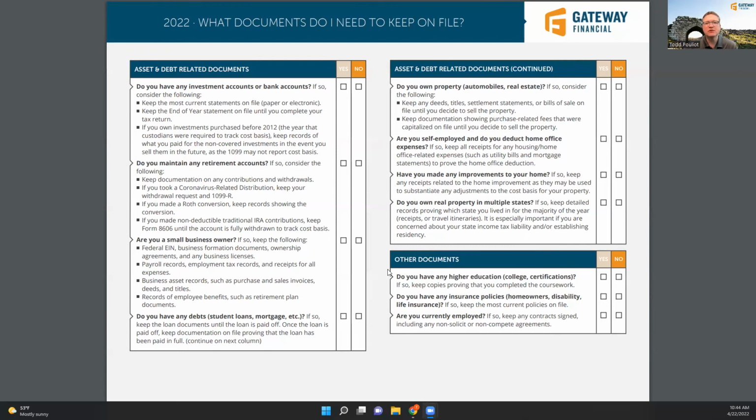And other documents you should keep on file: your college and certifications, to help you prove that you completed the coursework; insurance policies, homeowners, disability, and life insurance. Keep the most current policies on file. Again, that's where that vault comes into play for our clients. You can upload those in and make sure that they are always there for you, just in case you should need them. And if you're currently employed, any contracts that you sign with your employer, including non-solicit or non-compete agreements.